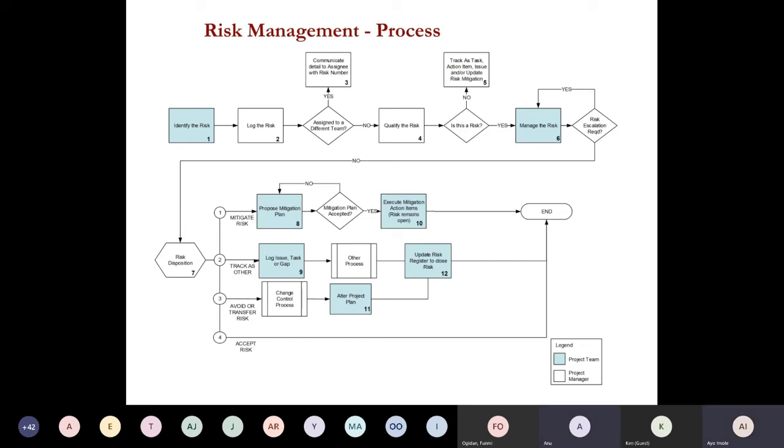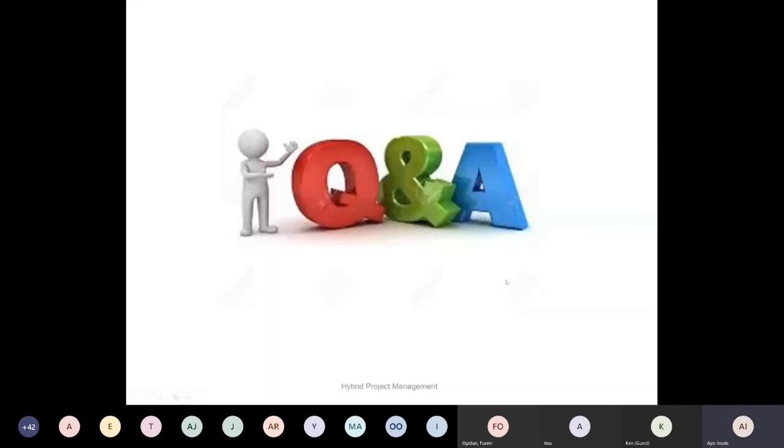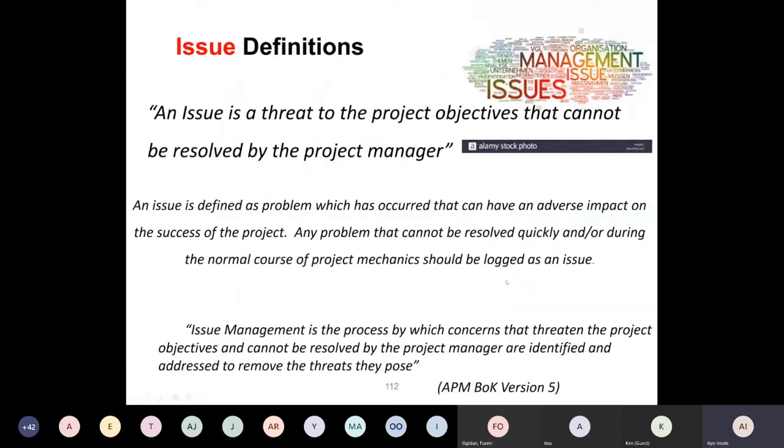Okay, let's go further. Risk and issues are the same thing. It's the same process we're talking about for risk that we would definitely use for issues. The only difference is a risk that has materialized is called an issue.